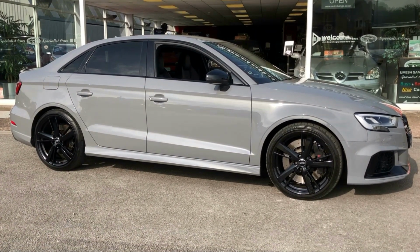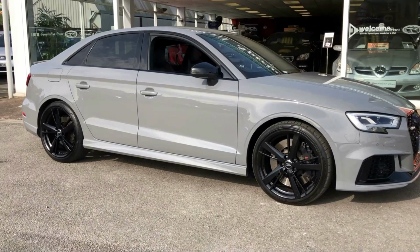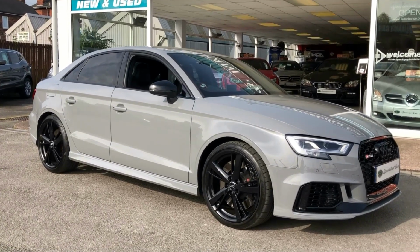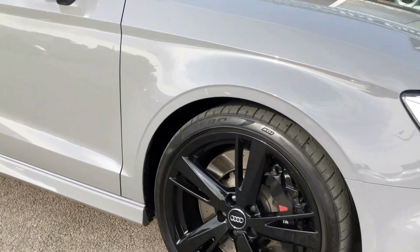You can reserve this car 24/7 direct off the website, click and reserve. So if at 2 o'clock in the morning you fancy it and you don't want anybody else to beat you to it, just click and reserve. Alternatively, over the phone on 01782 822 700. Multi award winning dealer in Stoke on Trent.